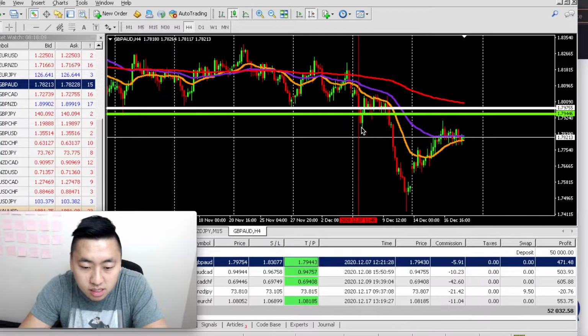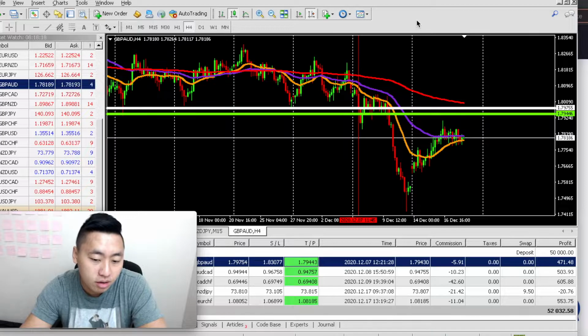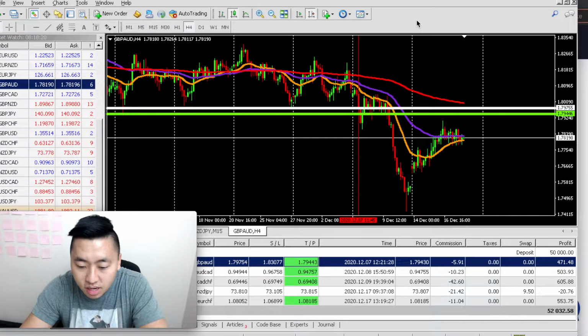My stop losses, I just use a mental stop loss. So I just let it go, and then I let it take profit. If it doesn't, I come back and review and see if I want to exit the trade or not. It's just a mental stop loss that I use. So I did a sell here.